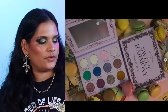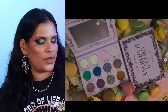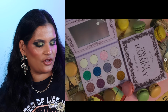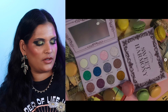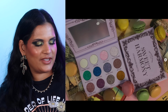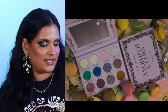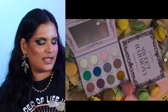So Pastel Rose UK, I did talk about them I think an episode or so ago, and they actually sent me PR, which I was really excited about because this is a brand I've wanted to try for so long. They did launch a new palette called the Sweet Harmony Eyeshadow Palette. It has all shimmer, holographic, and duochrome shades. I feel like I'm not really into all shimmer shadow palettes right now, but I know they were really popular last year, so I have a feeling they will do really well this year as well. Something to keep an eye out.